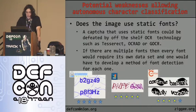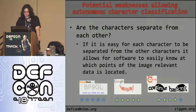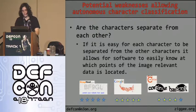Does the image use static fonts? A CAPTCHA that uses static fonts can be defeated by off-the-shelf OCR technology such as Tesseract, OCRAD, or GOCR. If there are multiple fonts, then every font would require its own data set, and one would have to develop a method of font detection for each individual one, making it a lot harder. Are the characters separated from each other? If it's easy for each character to be separated from the other characters, it allows for software to easily know at which points of the image relevant data is located.